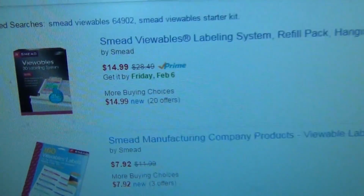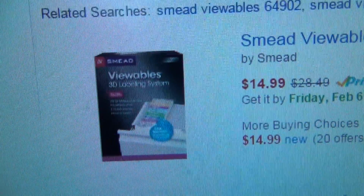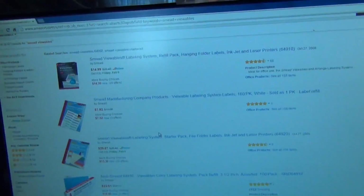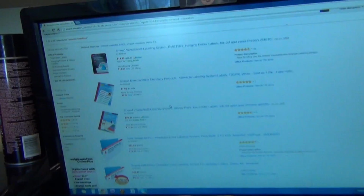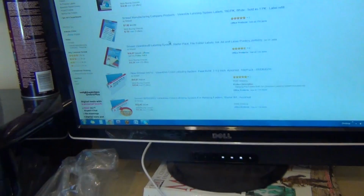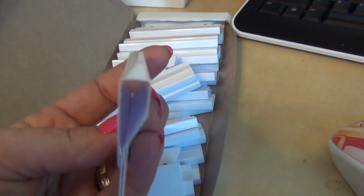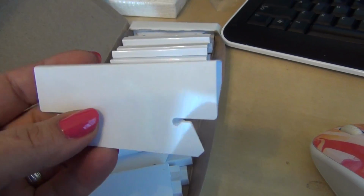Alright, so I'm on Amazon right now, and they still sell them for $14.99 instead of $26.40. So no, $28.49. Okay, so I'll put the link down below if you're interested in these. It comes with a software, obviously, as a template. You get 32 of those, and the reason why I picked this is because it is 3D.